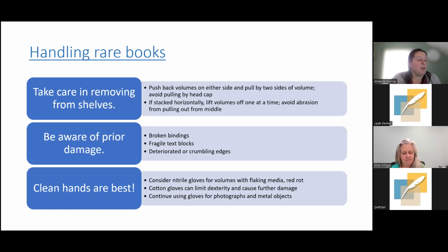If you're pulling materials for researchers, just take a look through, whether it's in a housing or not, looking for broken bindings, fragile text blocks, deteriorated or crumbling edges, anything that you can notice that might be an issue. You can help train a researcher or discuss with a researcher how to best handle that, and also provide good supports for them.